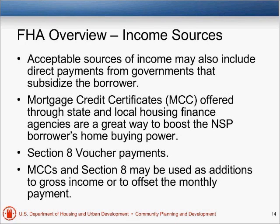And when you have your MCC and your Section 8, they may be used as additions to gross income or to offset your monthly payments.